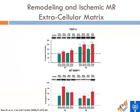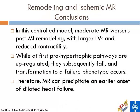When looking at the extracellular matrix, and we looked specifically at the tissue metalloproteinases, which are enzymes active in remodeling of the extracellular matrix, and I'm showing here only two examples, we saw that the tissue inhibitor of metalloproteinases, as signified by TIMP4 in this graph, is significantly upregulated, but in parallel to non-downregulation of the matrix metalloproteinases themselves, signifying an active turnaround of the extracellular matrix.